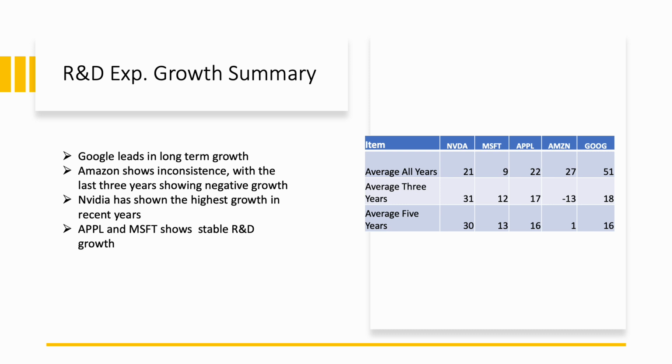Apple and Microsoft show stable R&D growth, and similar to Nvidia, they showed an increasing growth rate in most recent years. The average for the recent 3 years is 12% for Microsoft and 17% for Apple. And for the recent 5 years period, 13% for Microsoft and 16% for Apple.